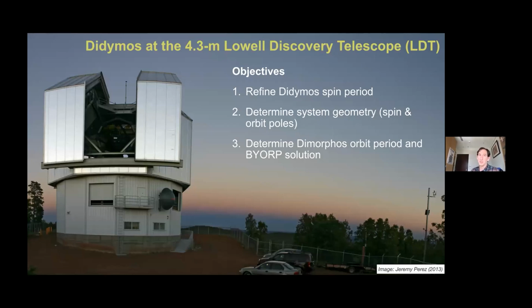Objectives kind of harken back to the top level requirements of the mission. We want to refine the Didymos spin period. We want to determine the system geometry in detail. So where are the spin and orbit poles of these systems? And we wanted to characterize the BYORP, the binary YORP evolution of the system. So we want to determine in detail what the Dimorphos orbit period is, not just in 2003, not just in 2015, but in particular in 2022, right before we actually hit it with the DART spacecraft.